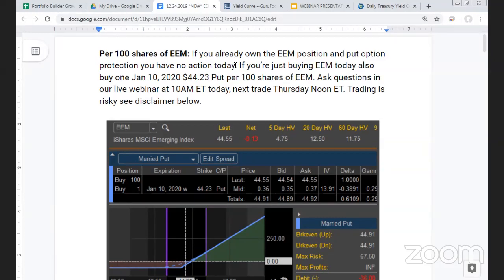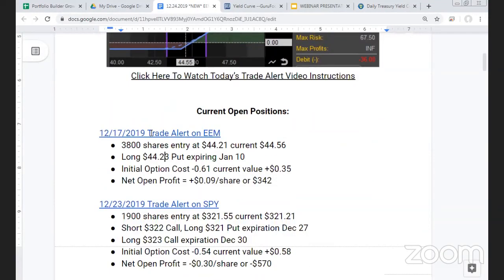our downside protection. So in our trade alert on the 17th, we entered at 44.21 and bought the 44.23 put for 61 cents. And currently it's up about 35 cents. We've got 35 cents of value left in our put. And our net profit currently, which is open and not being closed out today, is 9 cents a share.